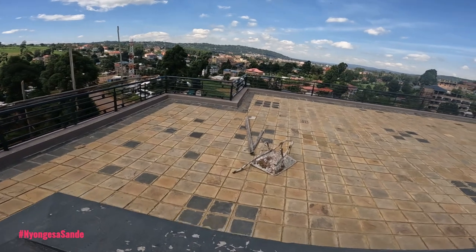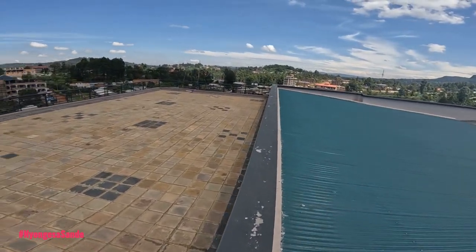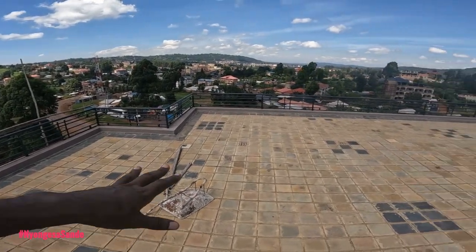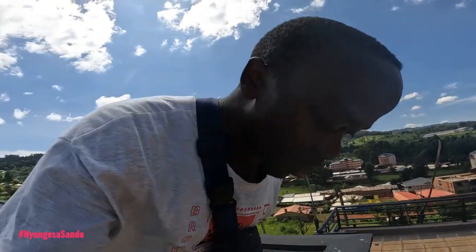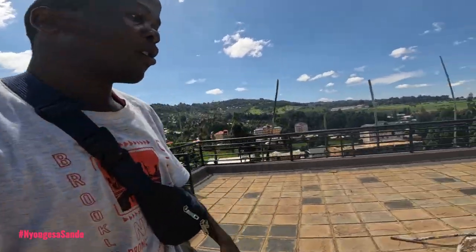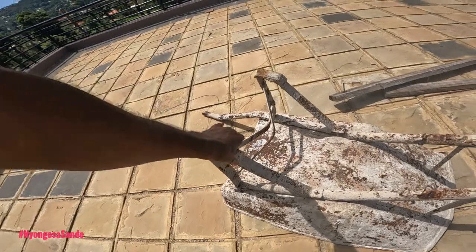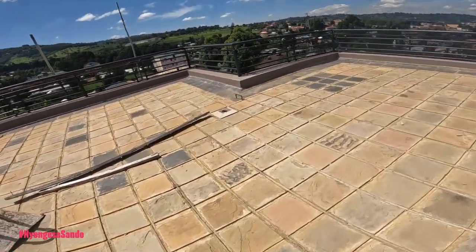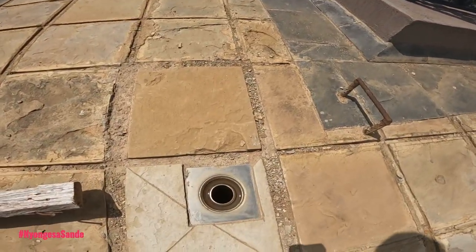So they said that this area will house a hotel. There will be a hotel at this area, this point where there is tiles here. So Africa is developing, guys, and I believe we are going to a wheelbarrow that is damaged. This one is one of the very old school. Yeah, it's a water drainage area. You can see that.